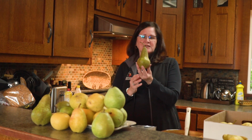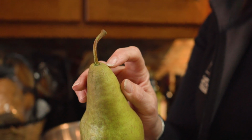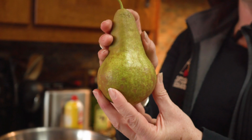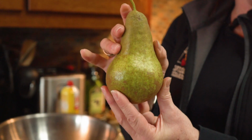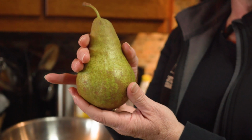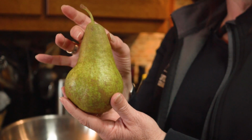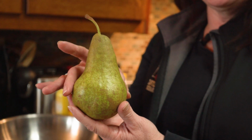You can tell a Bosque by its unique shape, and if you look closely at the stem you can see that it's starting to wrinkle a little bit, and that's how you know if they're ripe. You take your finger and you push it lightly at the stem, and if it gives way it's ready to eat. So unlike a Bartlett pear, a Bosque pear never really turns yellow. It's a lot denser of a pear, it's very sweet, and it'll be more crisp than a Bartlett.